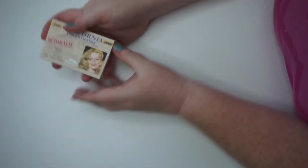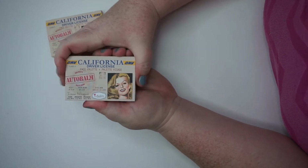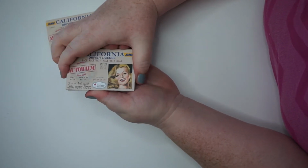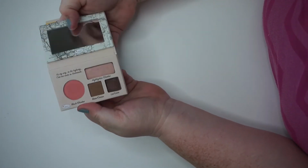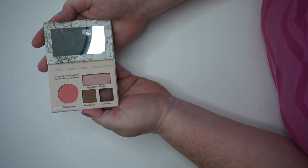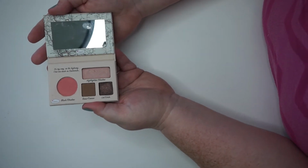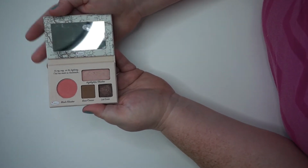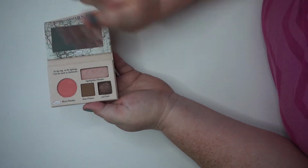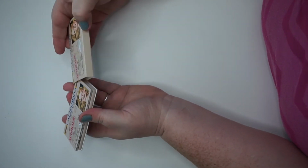So hard. Okay, so this one is the California Auto Balm palette, which I'm from California, so that's one of the reasons why I had to get this palette. It is really nice for traveling. If you just want to do a simple look, this is a great one, and that's probably why I'm going to keep it, is just because I can throw it in. It's nice and small with a small mirror, and I can just be like, okay, yeah, need those shades. So yeah, I'm going to keep this one for sure.